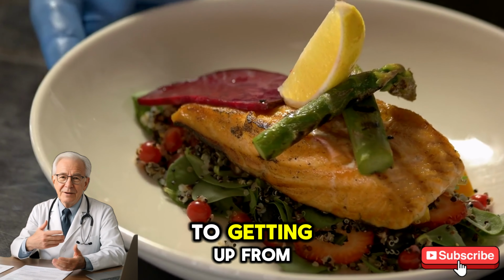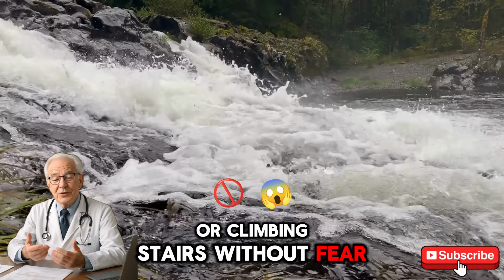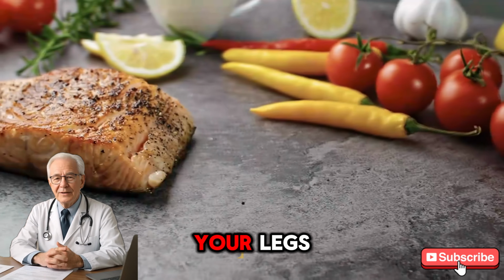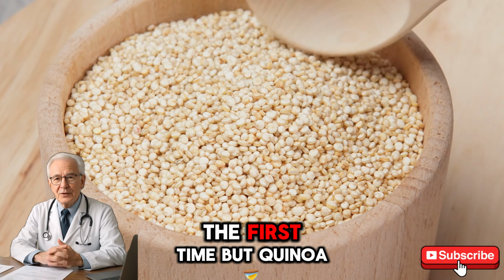Because when it comes to getting up from a chair, walking without that dull knee ache, or climbing stairs without fear, salmon is more than a dinner. It's a comeback plan for your legs. It's small, it's light, and most people can't even pronounce it right the first time.